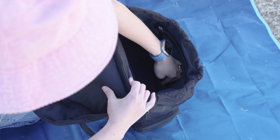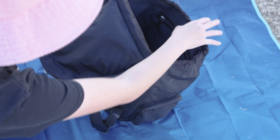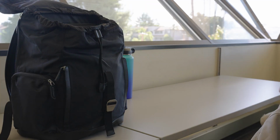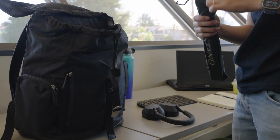Inside the main compartment of the bag, it's going to be just a black hole of nothingness with very minimal pocketing. This means that the bag is going to be lightweight and maximizes its carrying capacity, but you're going to have to bring your own organization to this bag, utilizing pouches or folders or whatever you use to try to fish your stuff out of the dark interior of the bag.